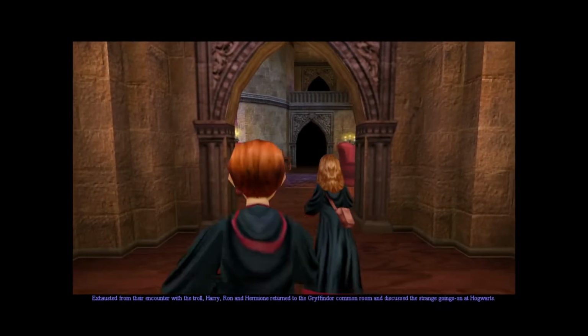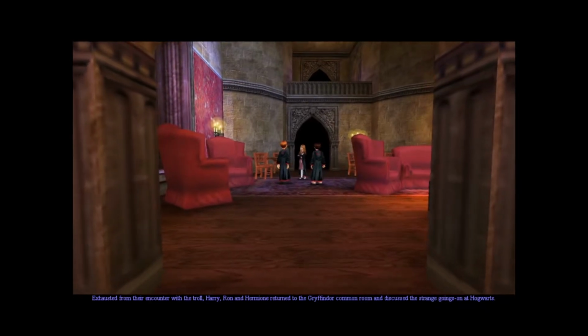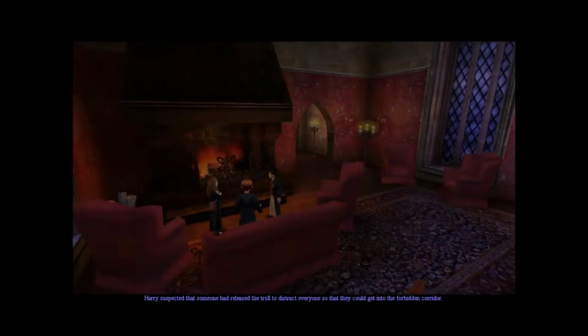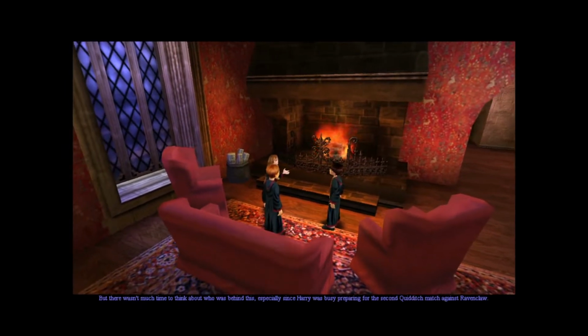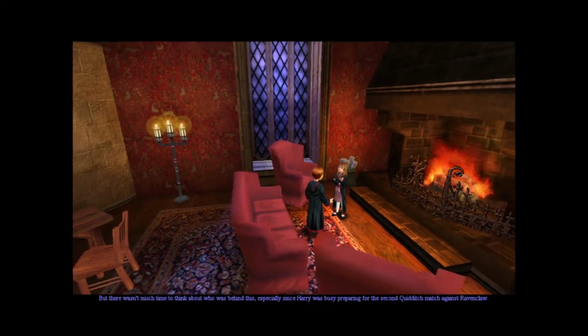Exhausted from their encounter with the troll, Harry, Ron and Hermione return to the Gryffindor common room and discuss the strange goings-on at Hogwarts. Harry suspected that someone had released the troll to distract everyone so that they could get into the forbidden corridor. But there wasn't much time to think about who was behind this, especially since Harry was busy preparing for the second Quidditch match against Ravenclaw.